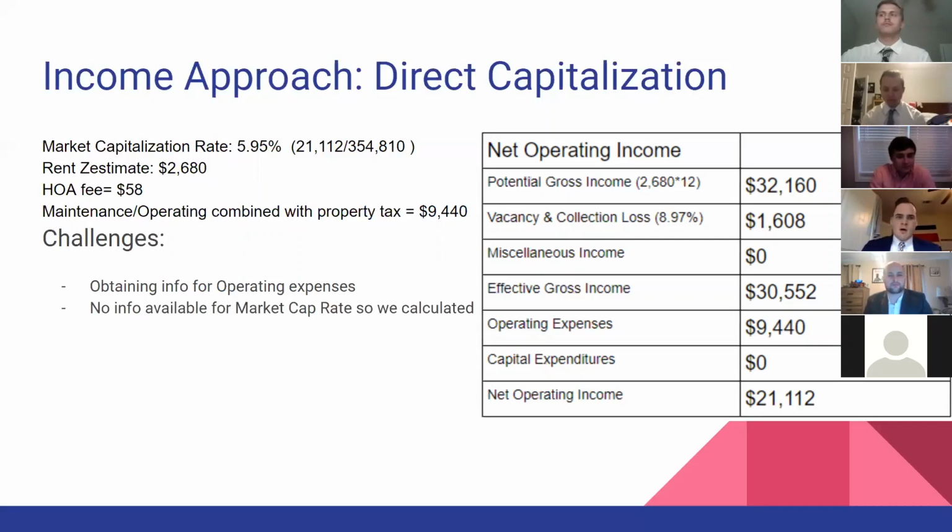Some of the challenges that we faced during the income approach was obtaining the information for operating expenses. It was hard to decide which website we would use, comparing between Zillow, Trulia, and other real estate valuation sites. And also, we had no info for a market rate cap, since we had a house that was a single resident family. It's not normally used for just straight up income, so it's hard to find an actual source. So we ended up calculating the market cap rate using the information that we found through other websites.